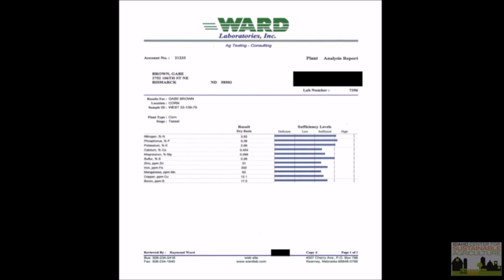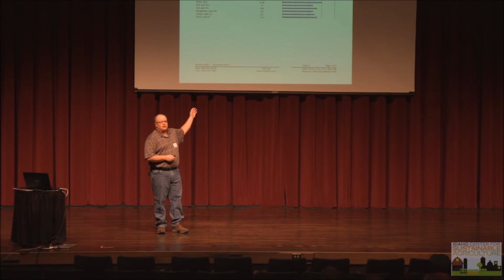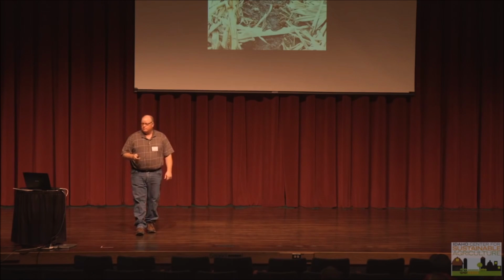We don't use foliars, no amendments of any kind, certainly no synthetics. So I went from that soil test that showed I only had 10 units of N to a leaf tissue analysis that shows everything supplied that that plant needs. Where does it come from?